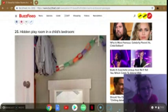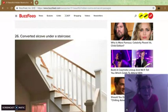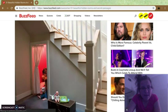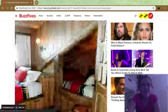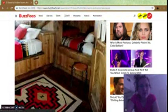Kids room connected by hidden passage. A hidden playroom and a child's bedroom. Right off of the staircase. Cozy guest bed tucked under an eave.